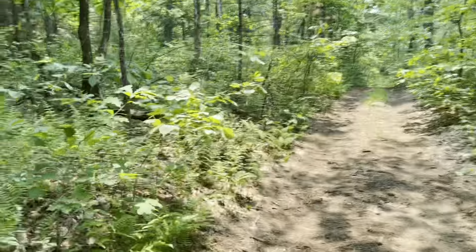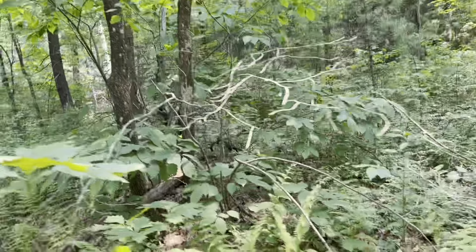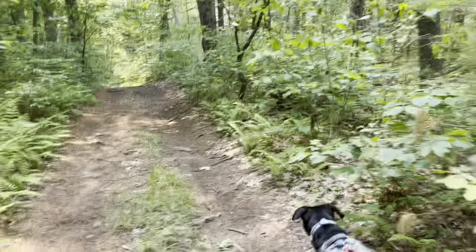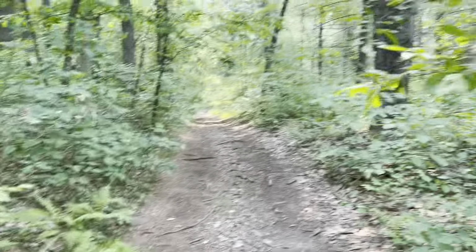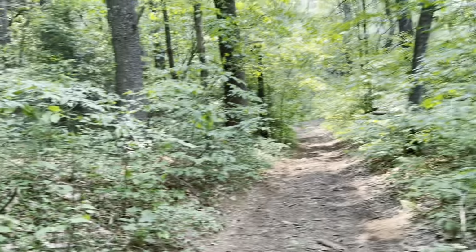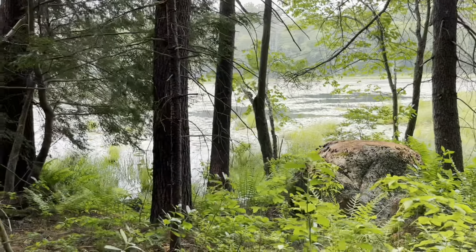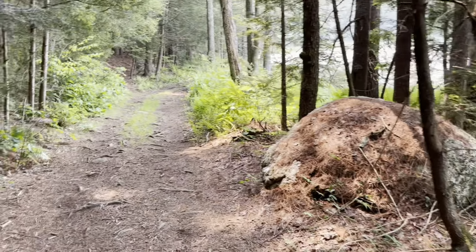All right, so let's keep going. A large boulder. So over there it gets lighter. I think that's the brook and the pond. This is probably more swamp than anything else. So, we're going to keep going, see what we come to, and we'll be back. You can see it opens up here quite a bit. It's not marshy.